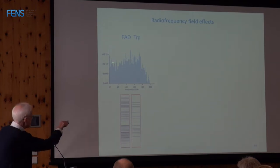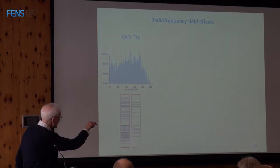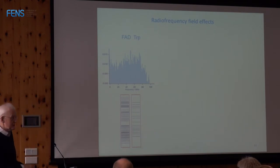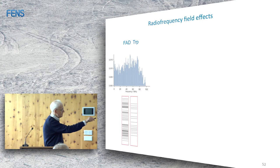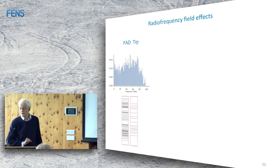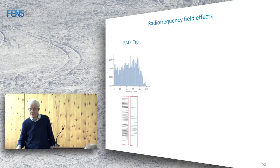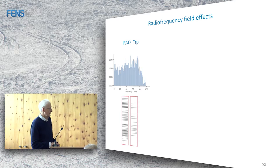And you can see this is more or less flat out to about 100 megahertz. There is a cutoff because the highest frequency resonance you can get would be the one between the top energy level and the bottom one. And that is around 100 megahertz for a flavin radical. So any radio frequency field beyond 100 megahertz shouldn't do anything. If it does, then that would be evidence against a radical pair mechanism.